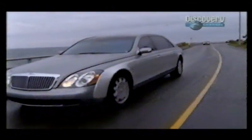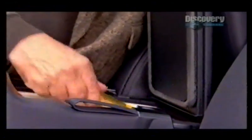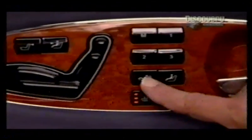The Maybach 62 is a very large car. It is 20 feet long and weighs 6,000 pounds. The car is packed with every gadget imaginable. As well as the TV and DVD, there is a glass roof that can be made opaque at the touch of a switch. There's even a solar panel in front to run the climate control system and refrigerator when the engine is not running. And for the ultimate in passenger comfort, there are aircraft-style reclining seats.